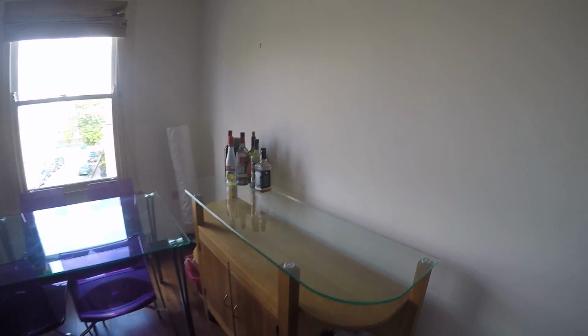So in here we got a big fridge. And small cupboard. And that's pretty much it about the kitchen.